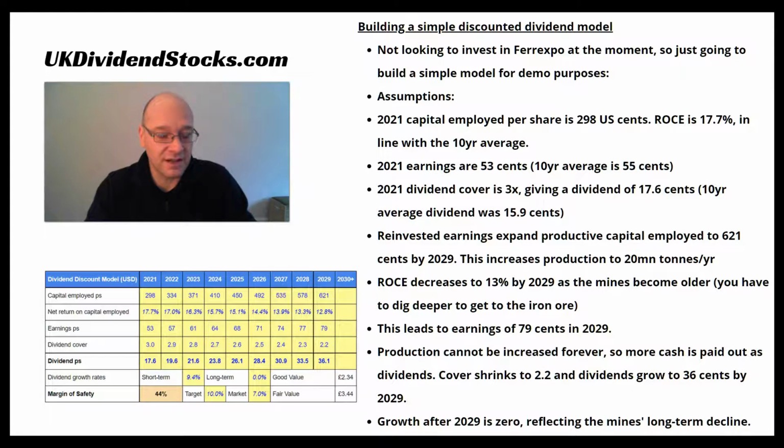So in this case, Ferrexpo had capital employed of 298 US cents at the end of 2020. So I'm going to assume 298 cents is a starting point for 2021.